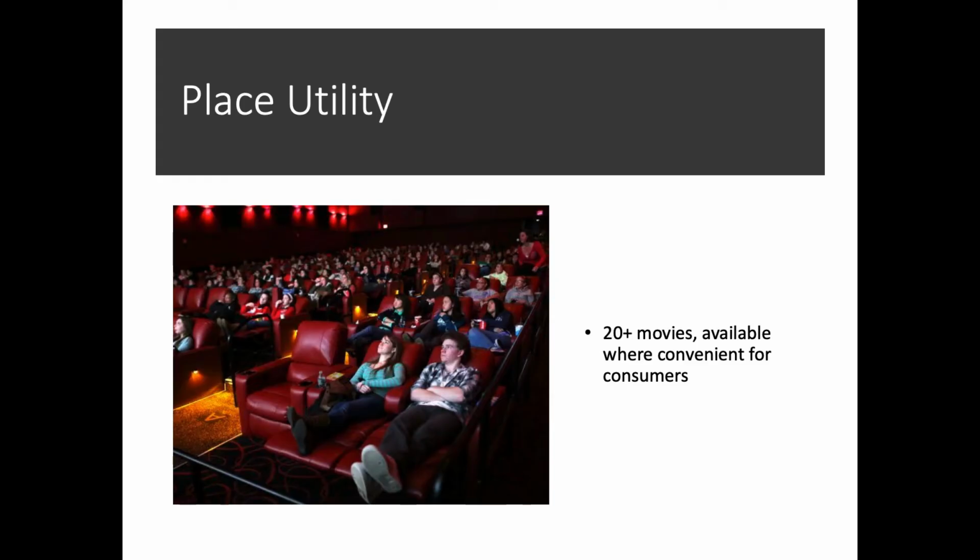Let's keep going. Place utility. And of course, what is this a photograph of? This is a photograph of a typical multiplex movie theater with what looks like convenient lounge seating, and possibly nowadays the luxury theaters have food delivery to your theater seat. And of course, what's the idea of place utility?